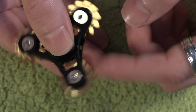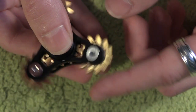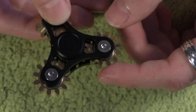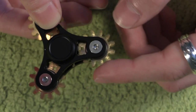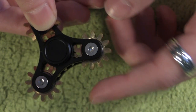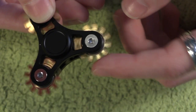So maybe I'll do more object sound videos, if it's so pretty with the shiny yellowness of it. Maybe I'll make videos that have only one kind of sound in them. That will make more sense. But I really enjoy this fidget toy.